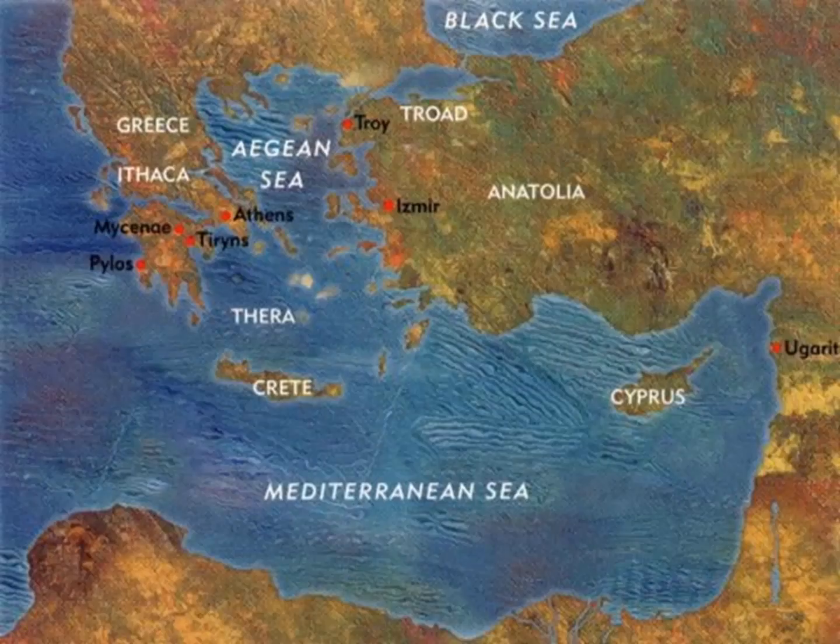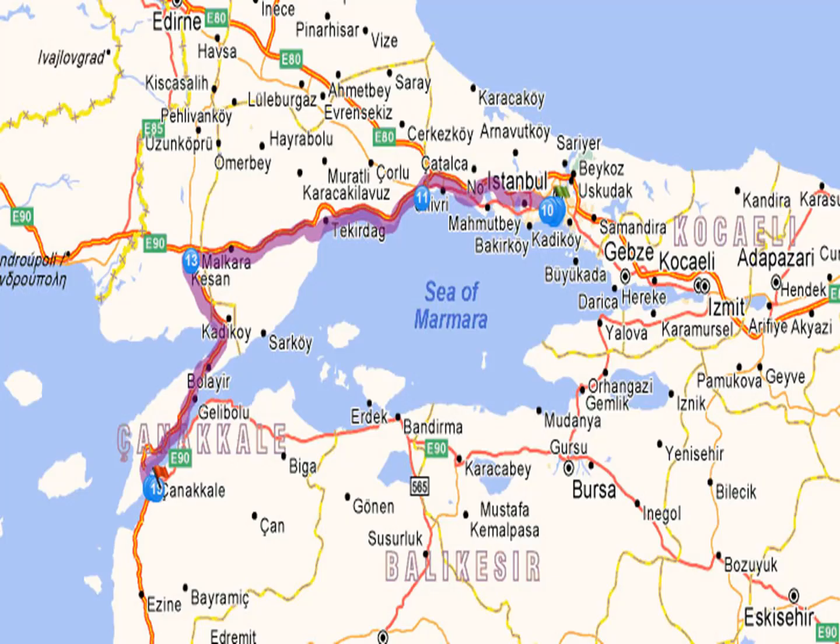Here is a map showing the ancient world, time of Troy in the late Bronze Age. You can see where Troy is. Of course, you see the Black Sea. And we're going to be coming down from Istanbul to Troy. Later on in other shows, we will be taking you to Mycenae and some of the other places, as well as Athens.